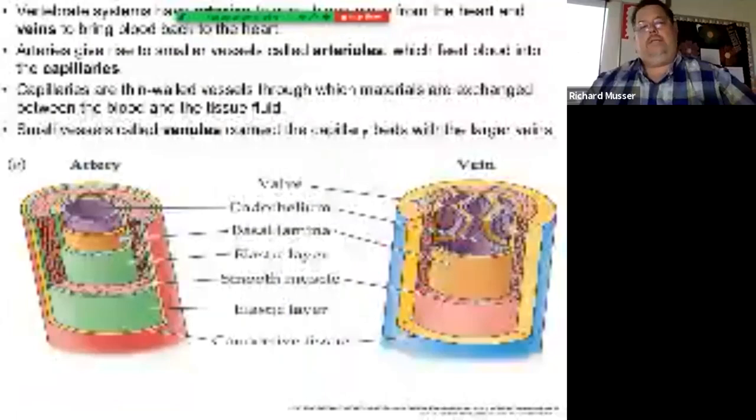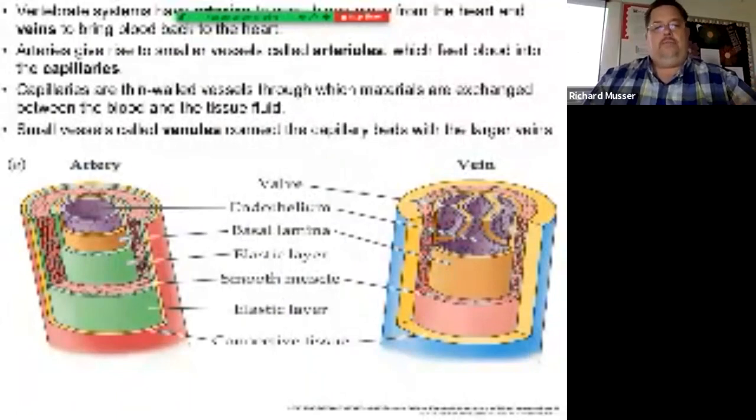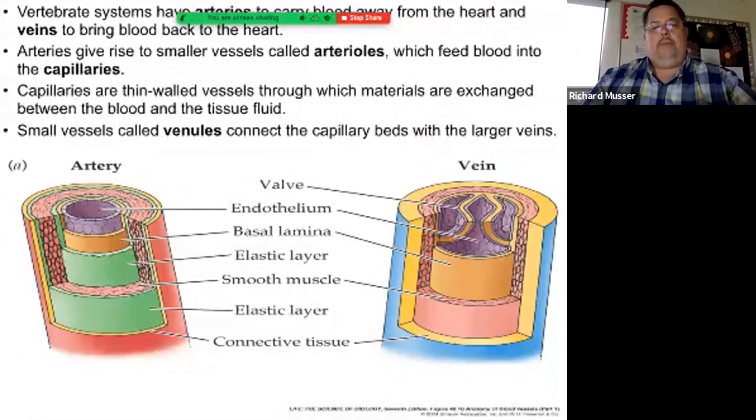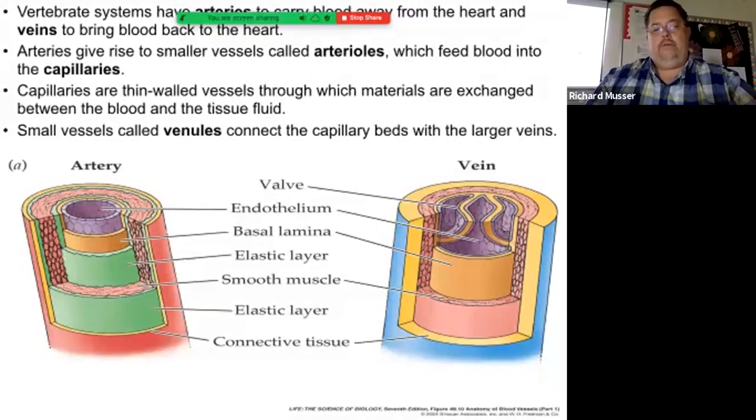Here's the basic anatomy of an artery versus a vein. Again, an artery is going to be a lot thicker. It's going to be that balloon-like stretching situation. So you have the connective tissue on the outside. Then you'll see this elastic layer of connective tissue. You're going to see smooth muscles, more elastic tissue. You'll see a basal lamina, and then you'll see the endothelium. And then the blood is traveling through that.